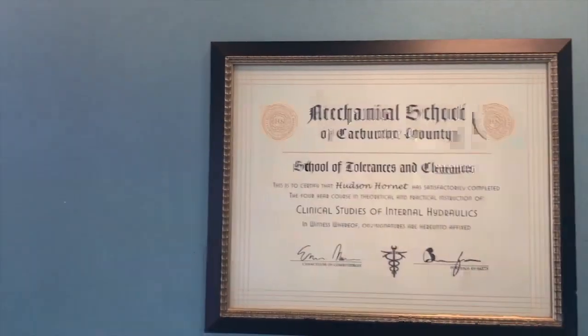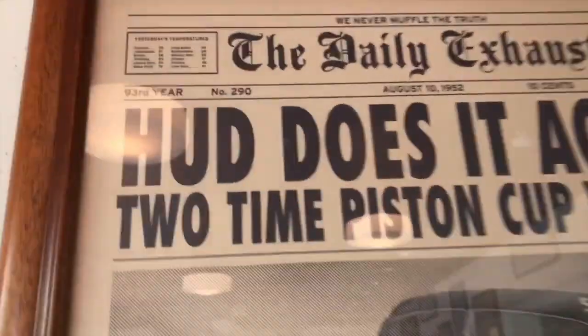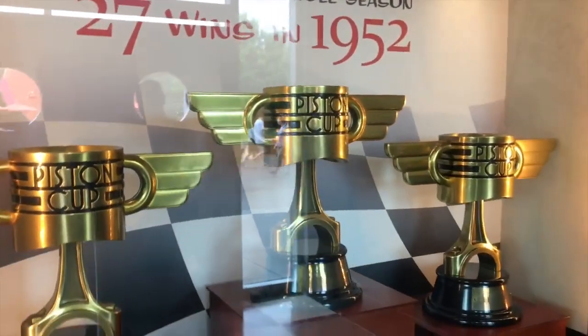Doc's garage acts as additional seating. You can see footage of it here with all of his different licenses and medical degrees and everything, as well as some newspaper articles from his past life. HUD does it again, which I believe was probably added in for Cars 3, unless it was always there, because they don't call him HUD until Cars 3. And that newspaper article that I just quickly walked by is the actual one from the first Cars.